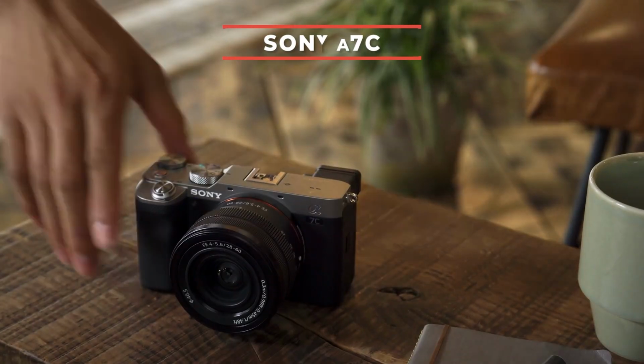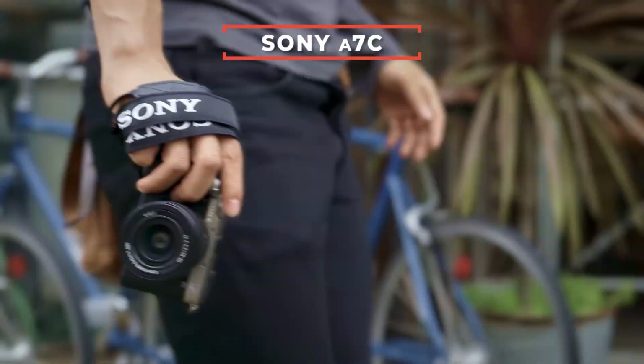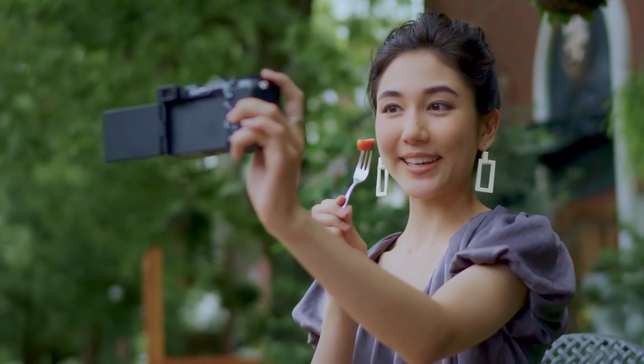But there is one major thing that I have to mention. At the time of making this video, the A6600 is about $1,400, and most likely the price will keep going down. But for an extra $400, you can actually get the A7C, which is a full frame camera, and the A7C is only about $100 more than the Fuji X-T4.